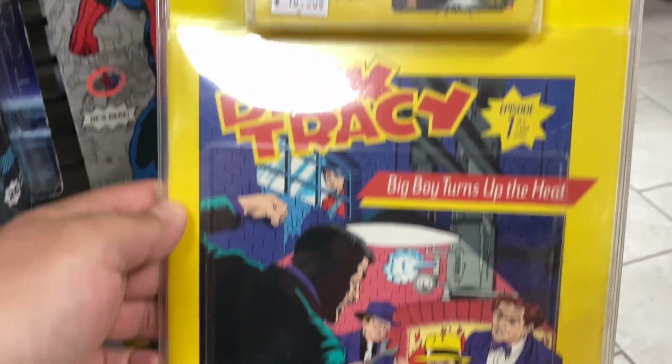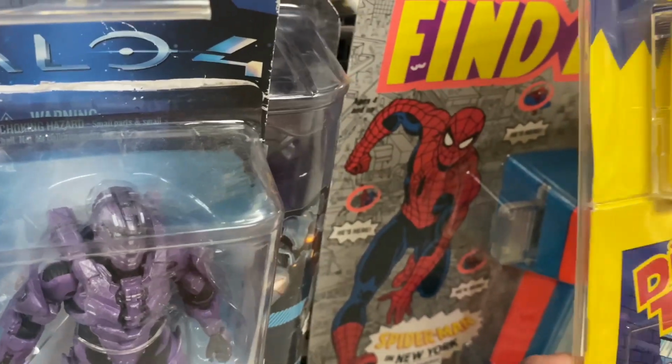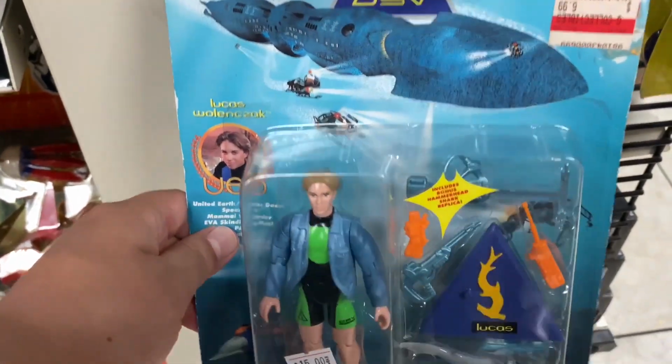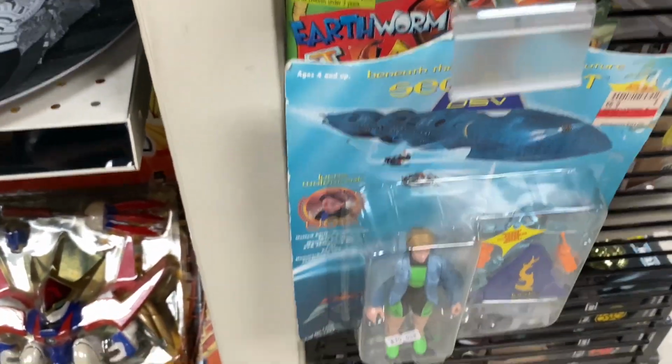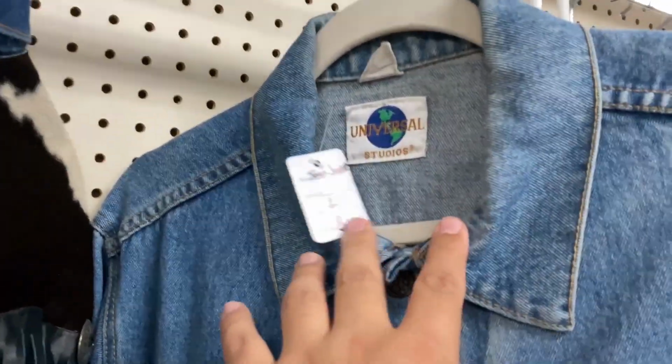There's a Dick Tracy book with cassette tape. Very cool. And then SeaQuest. I can't believe they made SeaQuest action figures. There's the figure of Jonathan Brandis, R.I.P. I liked his movies in the 90s. Yeah, a lot of good movies.